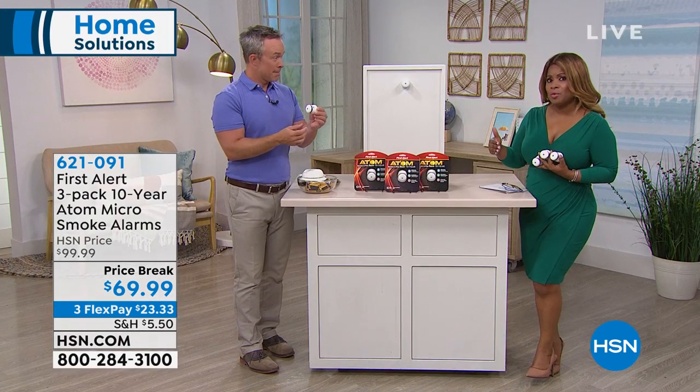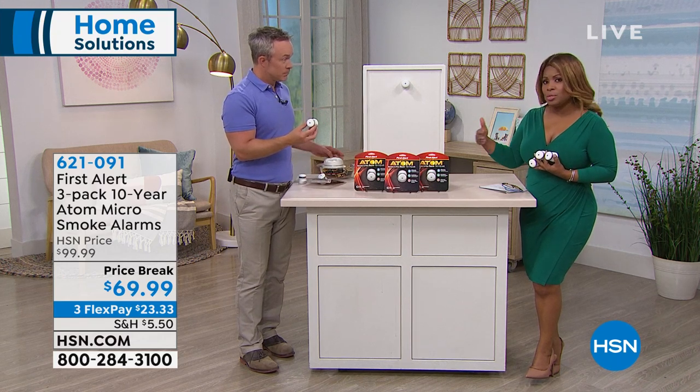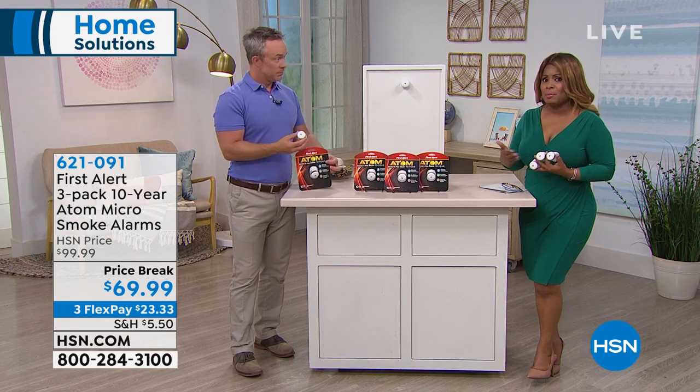And by the way, the life expectancy of the one you have on the wall, even from First Alert, is about 10 years in terms of how effective it's going to be. So even after 10 years, you're supposed to upgrade the hardware. With this, you don't have to upgrade the hardware or worry about the battery for 10 years. So I think it's a great time for you to pause for a moment and think about how long you might have owned your smoke alarms in your home, because it could very well be time to update them.